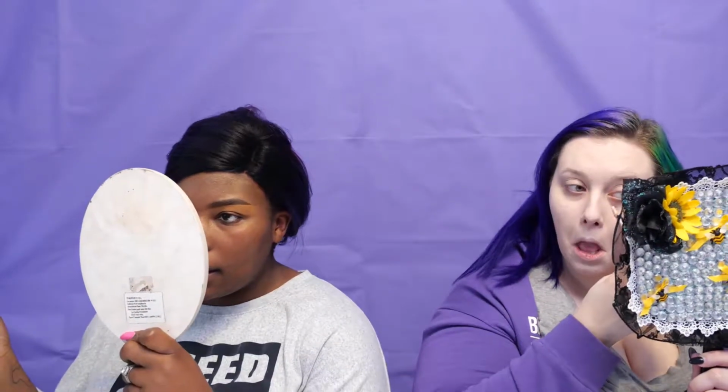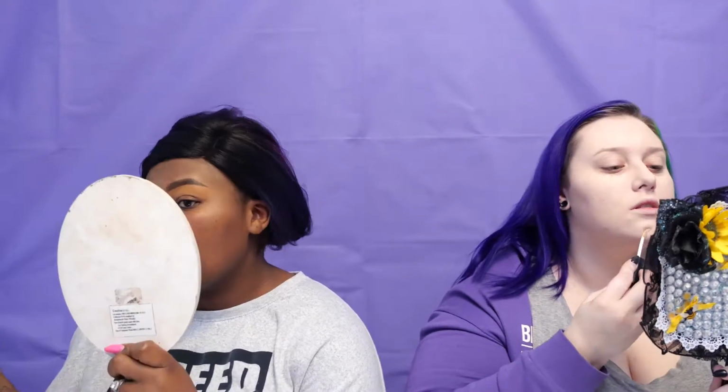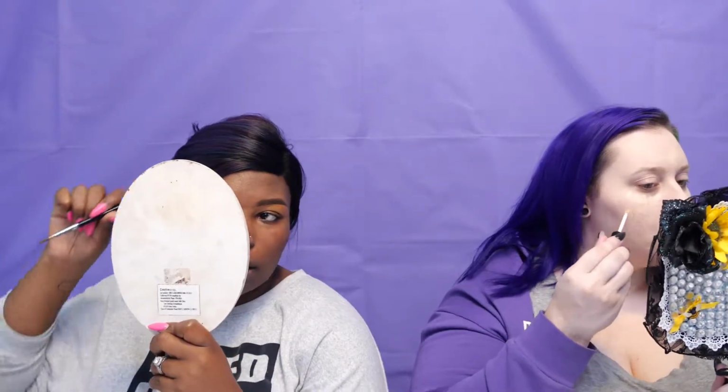So before I chisel out the top of my brow, this illuminating primer is drying out my skin really bad. I have dry patches on dry patches where I usually don't if I go in with a normal primer. I'm not loving my dryness right now. It looks like I haven't drank water in decades. Look at the center of my forehead.